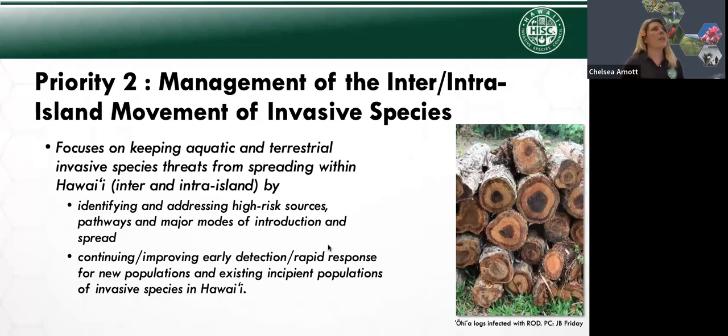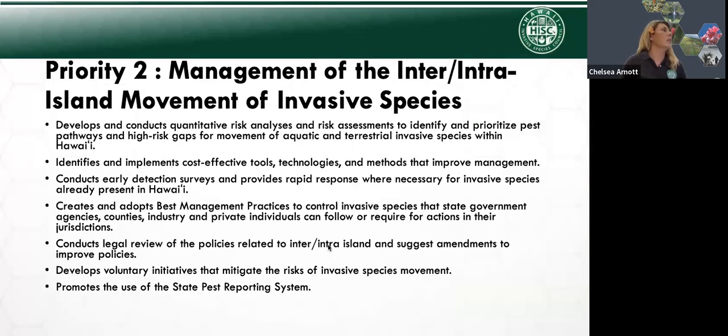And a lot of the work of the Island Invasive Species Committees that work on incipient target species across the islands would fall under this priority. Some examples, just a couple of things: identifies and implements cost-effective tools, technologies, and methods that improve management, conducting early detection surveys, even conducting legal review of policies related to inter and intra-island and suggest amendments to improve policies or regulations. So those are just a few examples.